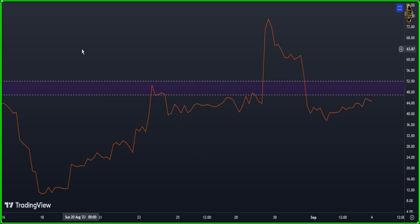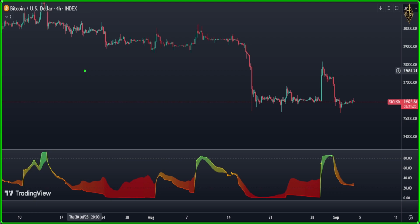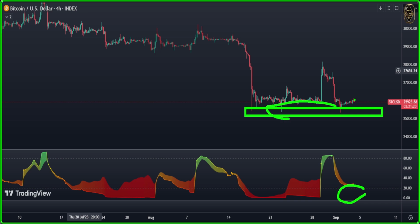Now let's see what our other indicator is saying. That one here has not yet touched the oversold area, so technically we are still in a downtrend. I told it to you. Maybe it's going to break that level here, as you see, where we are now, the 25k. So let's see if it's going to hold and we go back up to 27 or something, or we're going to break down here and go to 20k. So till now everything is still looking the same.